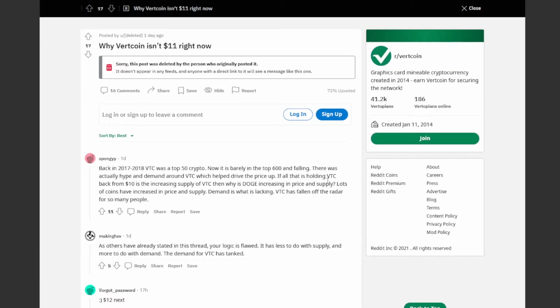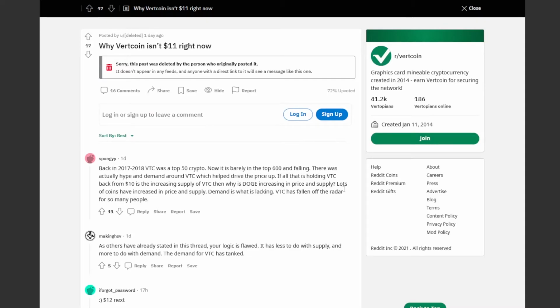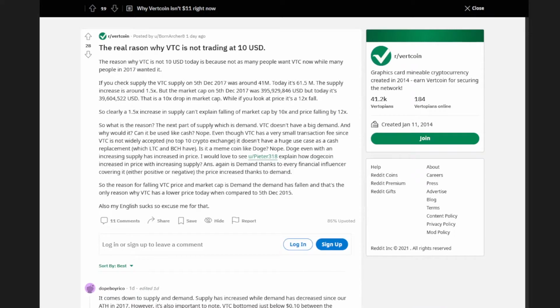If you take a look at this, or if you've read through this before, you know that the comments just basically say, hey, look, no, you're wrong, I disagree. The real reason is that we just don't have the same type of demand that we had in 2017. This post led to another post called "The Real Reason Why VTC is Not Trading at $10."